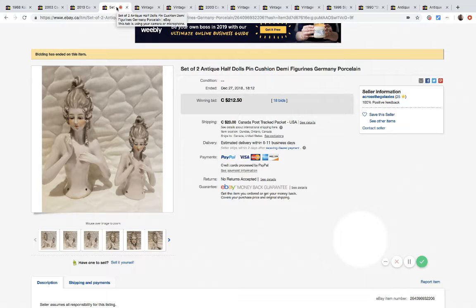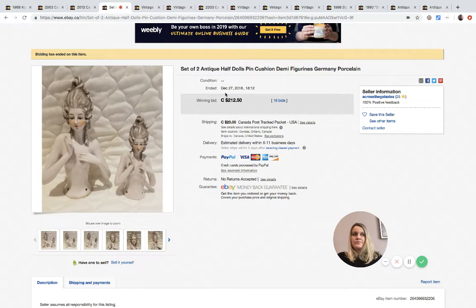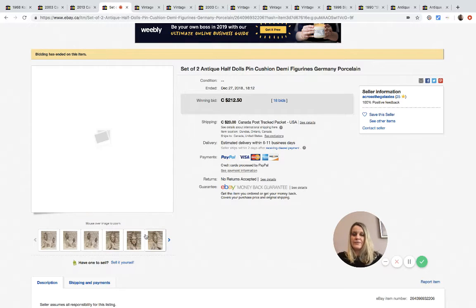Okay, so these are from the doll room, and she said she posted these in a doll identification group prior to selling to ensure they were legitimate antique German handmade half dolls. So I'm guessing that she found out that they were. So this came from the doll room that she spent $500 on, and she sold this alone for $212. So, I mean, she is really going to do really well on this doll room. And these are really cool.